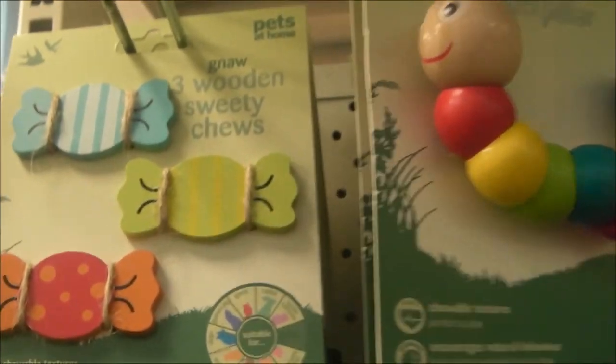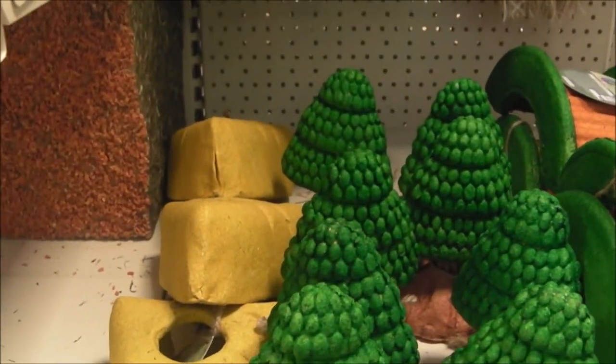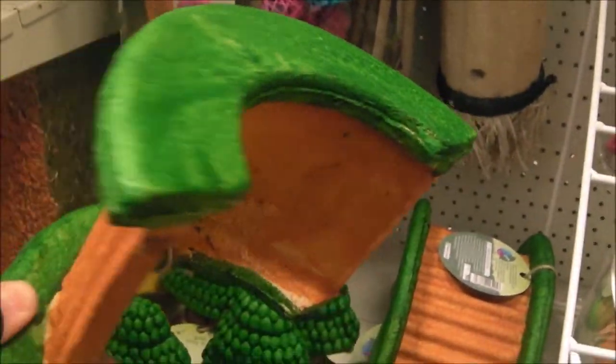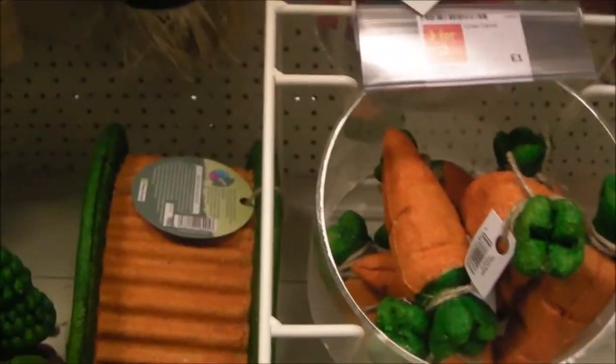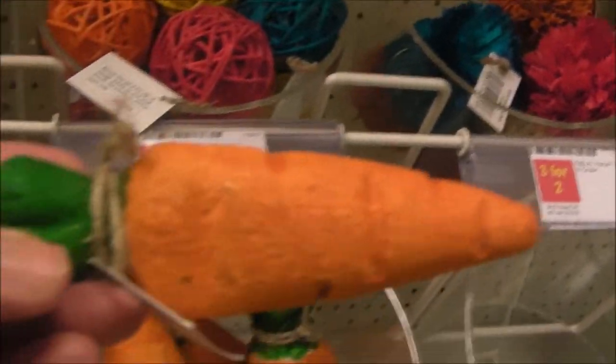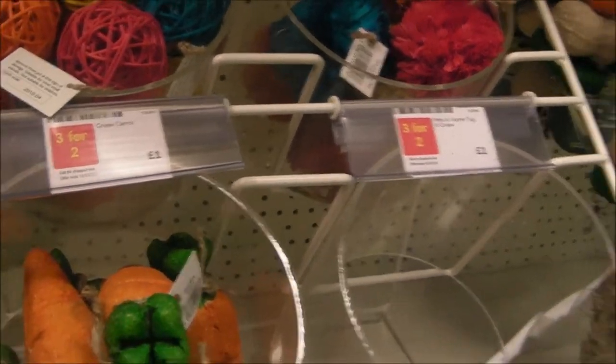And if you remember from my last video, I went shopping at Pets at Home. Shopping bag. So in this video, as I said in my last video, I'm just going to be showing you what I got from the shop, and it's going to go through the items.